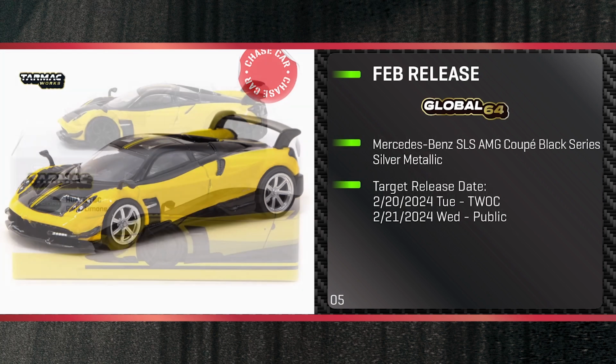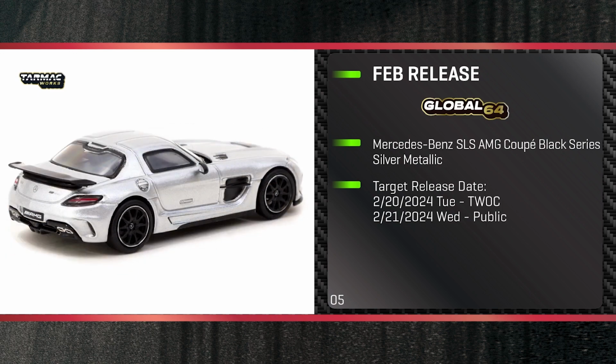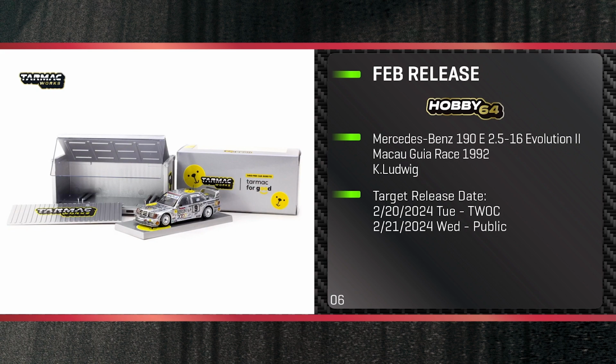Next, we have a Mercedes-Benz SLS AMG Coupe Black Series in silver metallic. Once again, this is different from the web members only model that we released before. It's a different tone of the silver. This is the silver metallic for the SLS AMG Coupe Black Series. Next, we have another Mercedes-Benz, which is the 190E 2.5-16 Evo 2. This is the one that raced in the Macau Guia race in 1992, and this comes with a matching container.